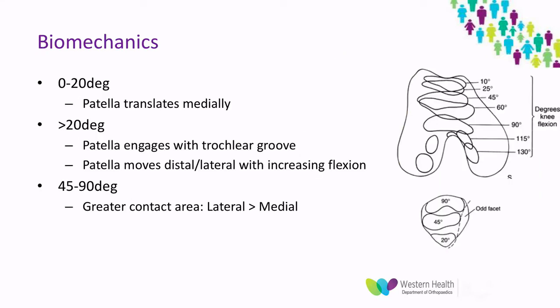In terms of biomechanics, I've touched on this a little bit already, but from 0 to 20 degrees, the patella translates medially, and then beyond 20 degrees, once the patella engages with the trochlear groove, it will move distally and laterally as we increase in flexion. And from 45 to 90 degrees, that's when we have the greatest contact area between the patella and the trochlea.